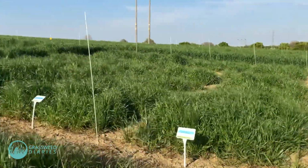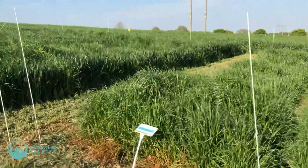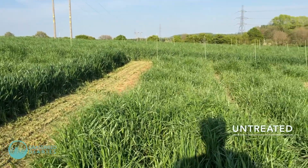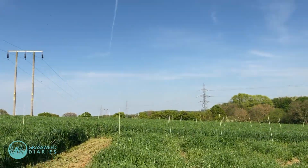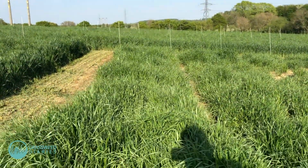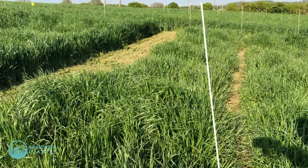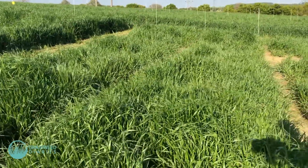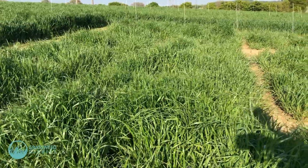So we'll start up at the top. This here is the untreated. Loads of ryegrass, as you can see, and you are going to expect to see loads of ryegrass because there's been no pre-emergence on there at all. It's just seeing what the contact herbicides are doing. Broadway Star, no control at all. It is struggling on this side completely.